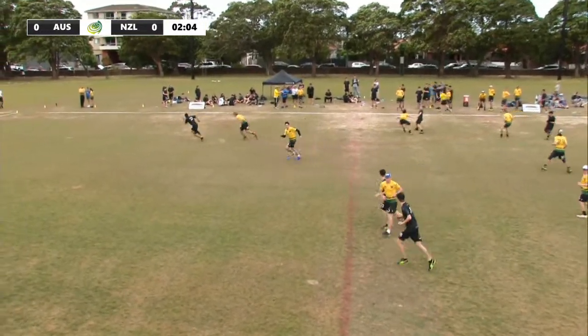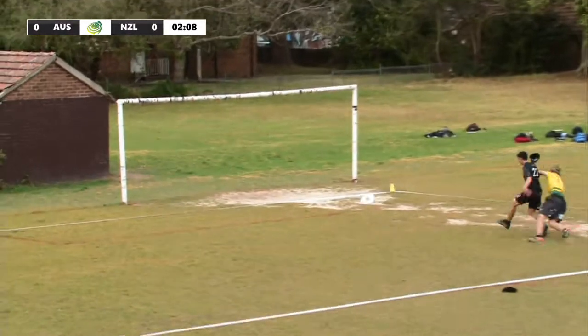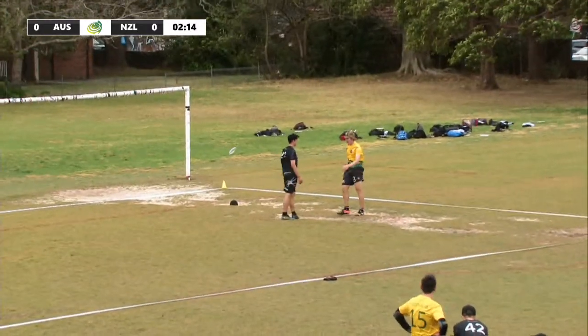Hits Fitzpatrick Cockrum on the under, who shoots it deep to Rolf. Oh, the hand over the back. Is a foul called? They'll have a chat. Yeah, a bit of a chat about it.